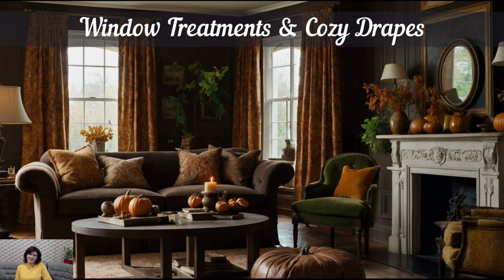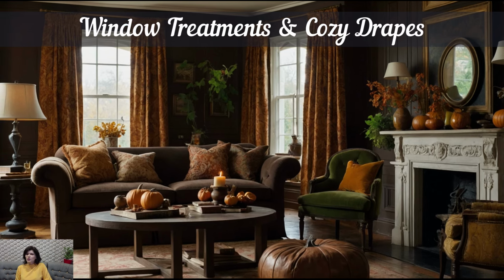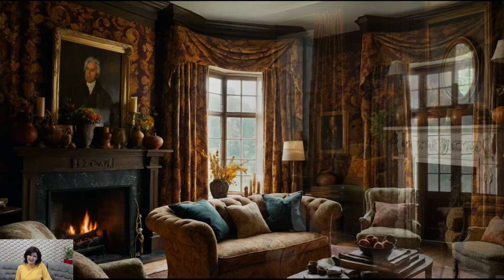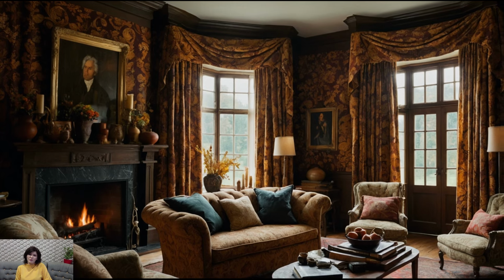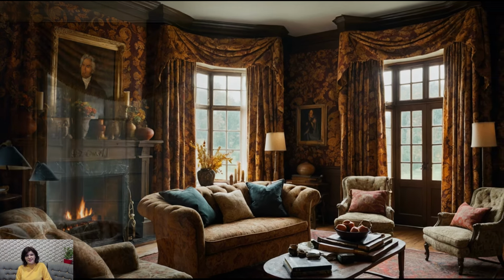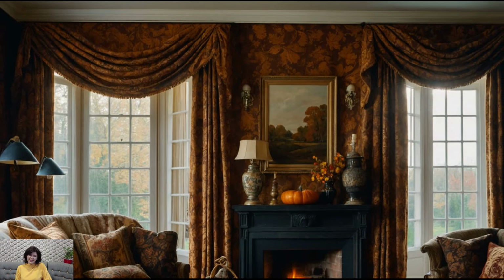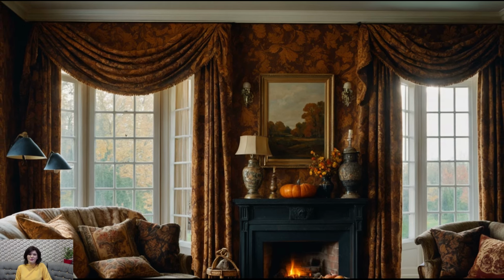Window treatments are essential in English homes for creating a cozy, insulated space during autumn. Heavy curtains in rich colors and patterns, like damask or toile, not only keep the draft out but also add a touch of elegance. Opt for floor-length velvet or wool drapes for maximum warmth and visual impact, making your windows a focal point of the room as you transition into the cooler months.